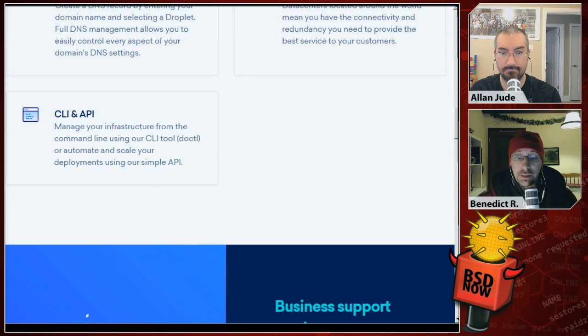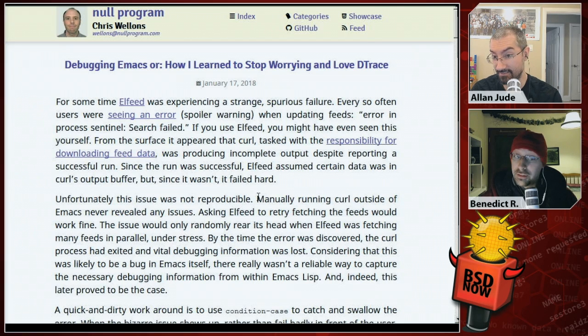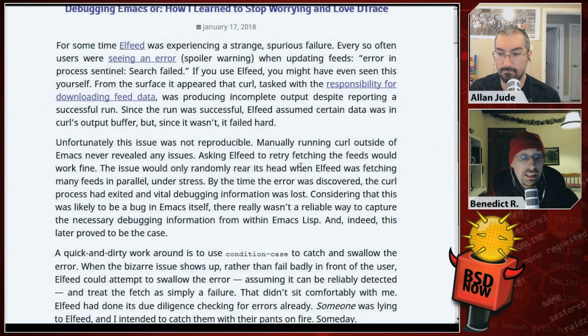Okay, while we're on the subject of debugging, we have a... Yeah, see, this is the red line through the whole show, I guess. Debugging Emacs, or How I Learned to Stop Worrying and Love DTrace. This is over at nullprogram.com. For some time, Elfeed was experiencing a strange, spurious failure. Every so often, users were seeing an error. Spoiler warning: when updating feeds, "error in process sentinel: search failed." So if you used Elfeed, you might have even seen this yourself.